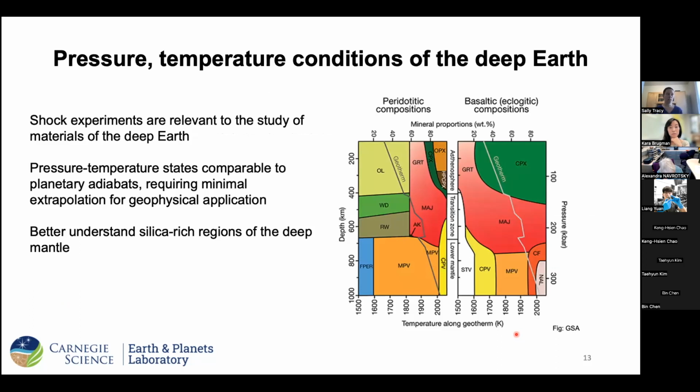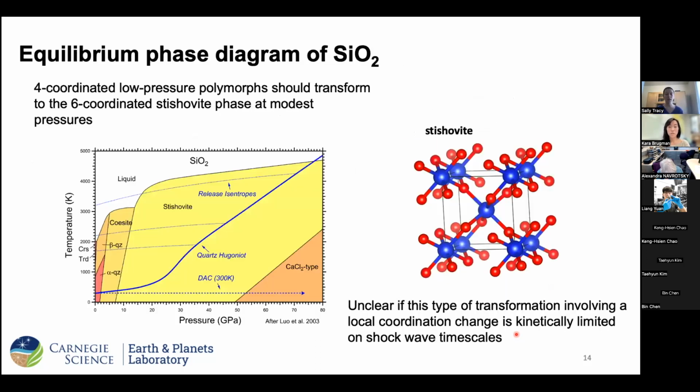In addition to these questions about shock metamorphism, shock experiments are also a really important tool for studying the materials of the deep Earth. As it turns out, we can generate pressure-temperature states comparable to what you might expect for a planetary adiabat without having to do any additional heating. And so these experiments using shock compression can provide a good tool to look at mineral behavior in the deep Earth. In particular for SiO2, we can address questions surrounding silica-rich regions of the deep Earth by understanding the structure and equation of state of these materials.